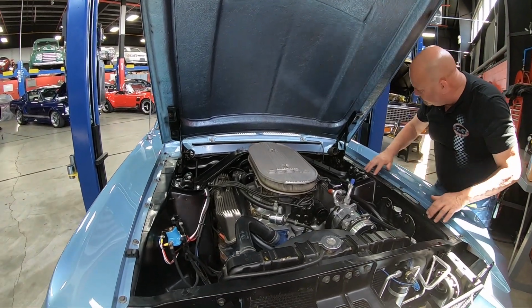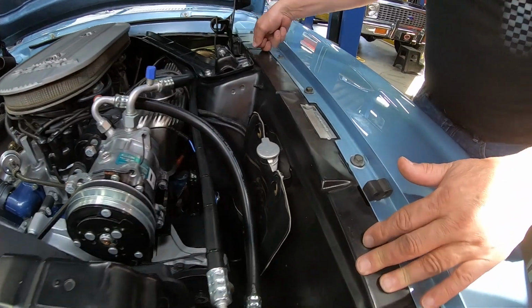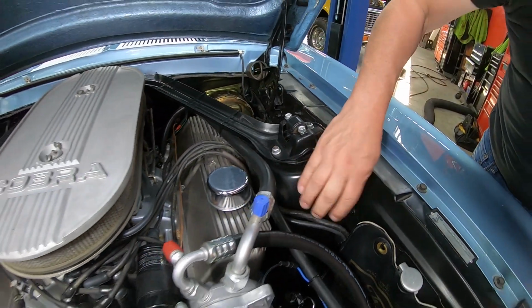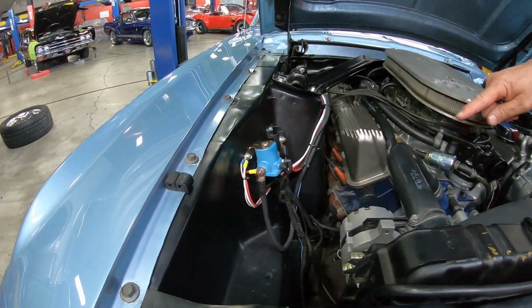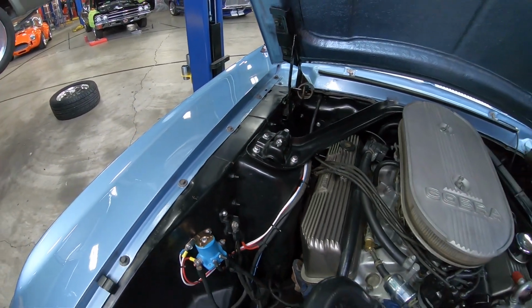You always want to check out these aprons on the Mustangs. This is the first thing to go on the Mustangs. So always look at these aprons on a Mustang, both sides. Always check out your shock towers on a Mustang also. Now normally the battery would be mounted right there by the solenoid. The battery on this car is in the trunk.